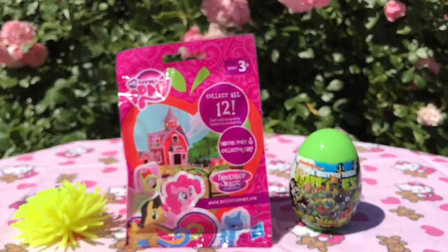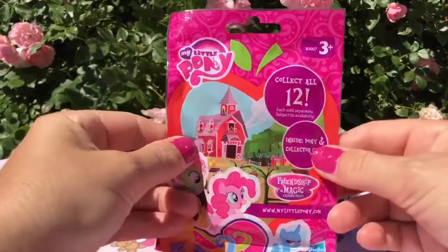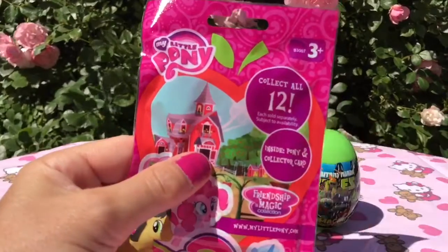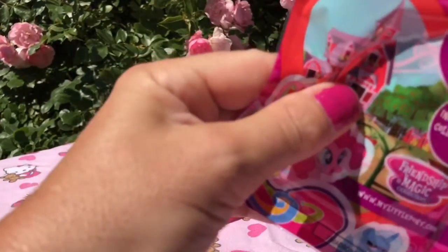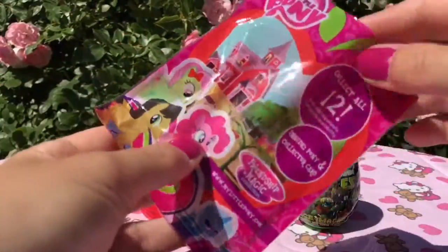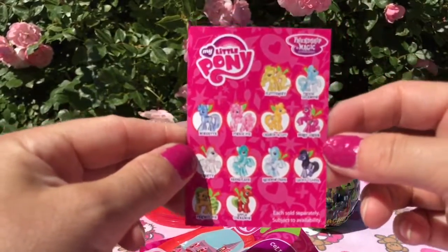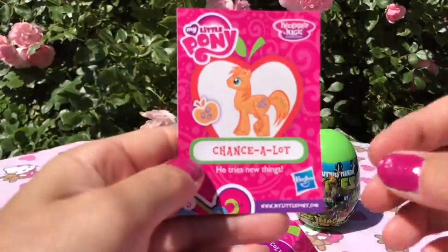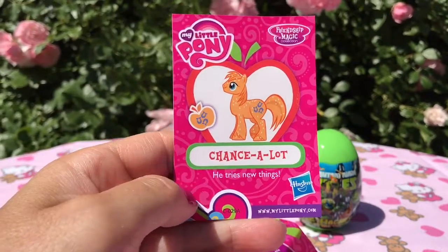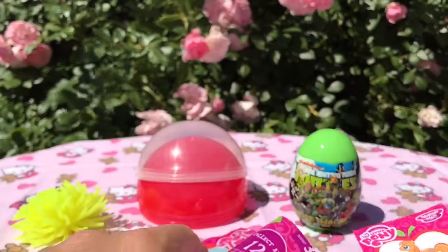Okay, so let's check out what we have in the My Little Pony surprise bag. Let's open up. We got the collector's card with all the ponies to collect. The pony for today is Chance a Lot, and he tries new things. Let's see how he looks.